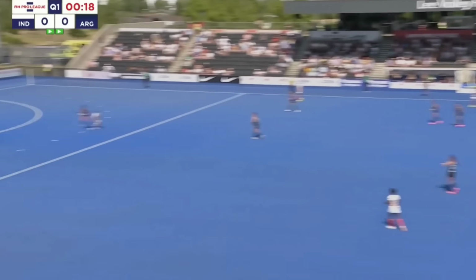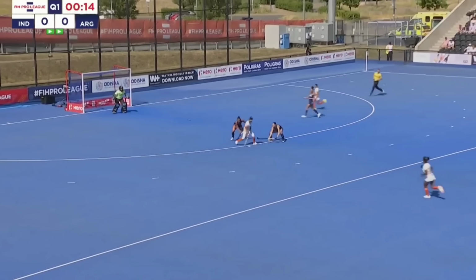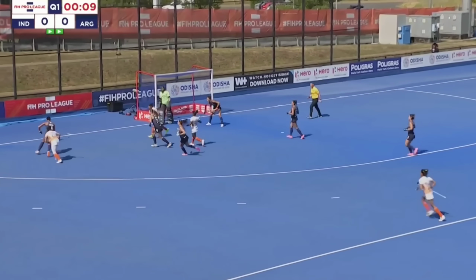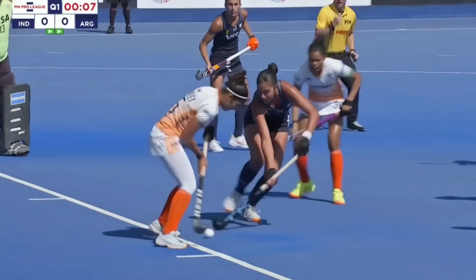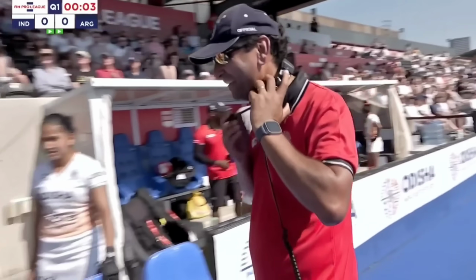Nisha. Oh, what a pick that is. Have some of that. Navneet, wonderful bit of skill. Now, can she finish it? Shot comes in. Good defence from Raposo. Oh, Navneet's won it again. Oh, that's a little harsh.